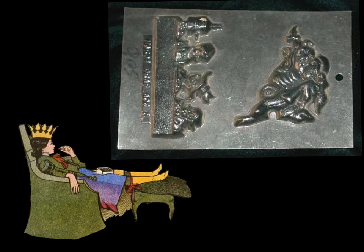This candy mold used artwork from the 1967 Off to See the Wizard cartoon. It's hard to read.